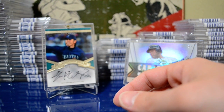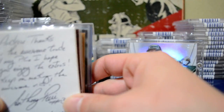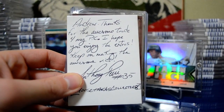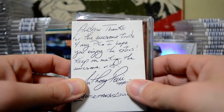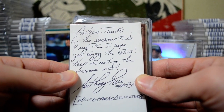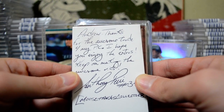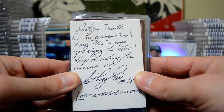The trade's actually coming in from Mustakas Collector 8. He actually sent a lot of extras, so thank you very much for that. I'm gonna go ahead and read the note to you guys. Andrew, thanks for the awesome trade for my PC. I hope you enjoy the extras. Keep on making the awesome vids. Thanks a lot, man. I appreciate that.